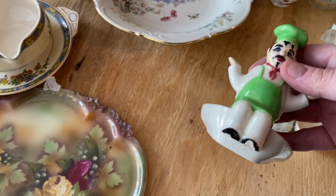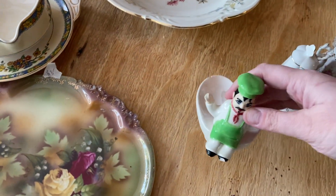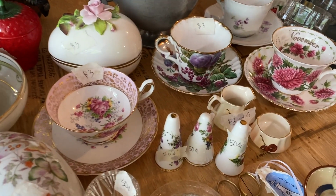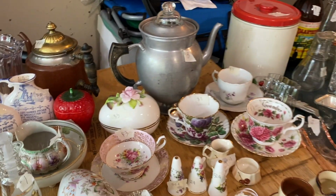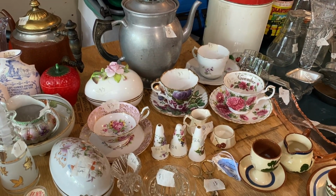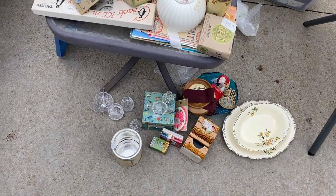Look at that little guy. He's like a little spoon rest. Ooh, teacups. Y'all, I resisted. Be proud. And then this is my little pile here.